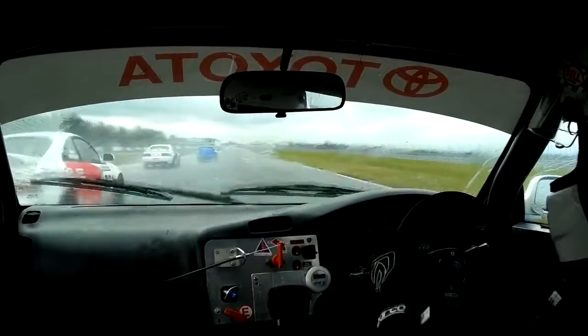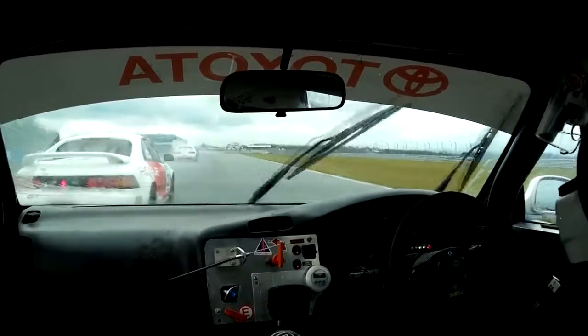Barber now up at Coppice Corner. He's trying to get down the inside of Aldworth as well. Heron and Miles Hodgson is a little bit further up ahead. They'll do 2 good dices at Mallory Park on Boxing Day, but now another of the Rogue Motorsport prepared cars, that of Alex Knight, the Scottish-based driver, goes through.